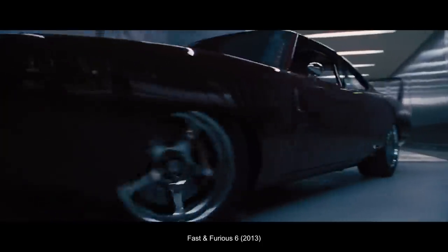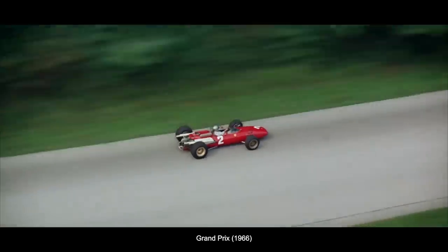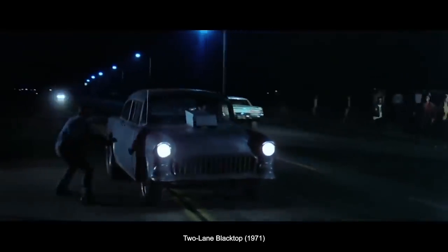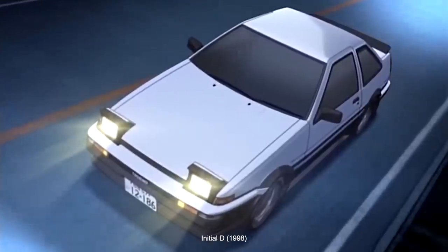And what are the coolest cars as cars ever put to film? Maybe Ford v Ferrari's blistering GT40? Or Grand Prix's sexy McLaren M2B? Could be Gone in 60 Seconds' Eleanor? Or Two-Lane Blacktop's Ripper custom Chevy? And honestly, we kinda love the Peugeot 406 from Taxi and the Toyota AE86 from Initial D.